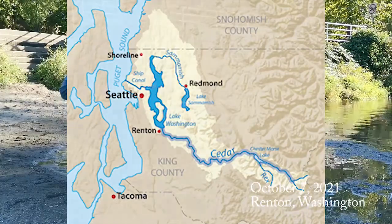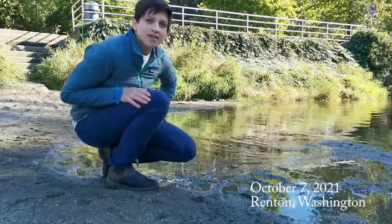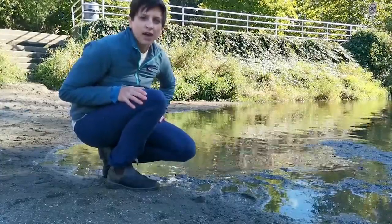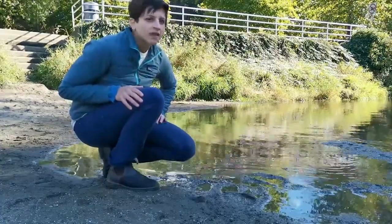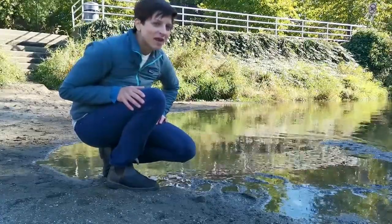And it's October 7th. Hopefully, some of the salmon that have been out in the Pacific Ocean eating food and getting ready to be spawners, hopefully they've made it back to the stream. And we're going to take a look. They live a dangerous life and they've traveled a long way. Let's see if they've made it home.